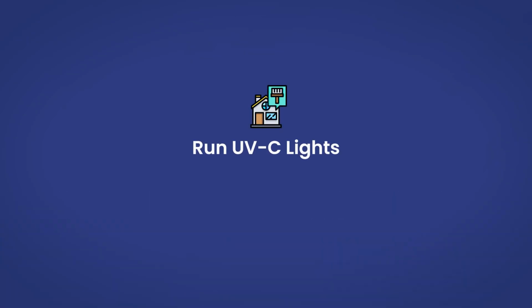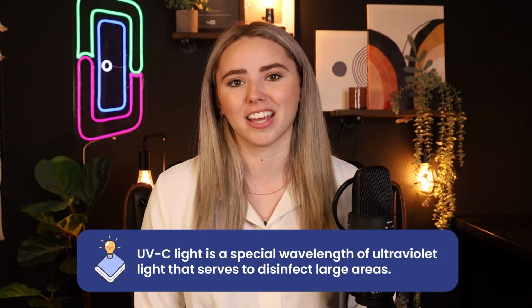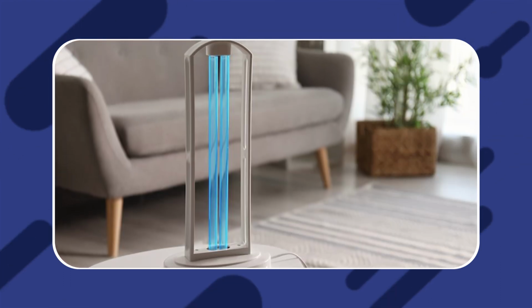Run UVC lights. Although running UVC lights may not make a noticeable difference, it's important, especially in these times. UVC light is a special wavelength of ultraviolet light that serves to disinfect large areas. Using these lights in your rental property allows you to disinfect complete rooms just by turning them on.